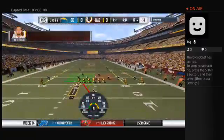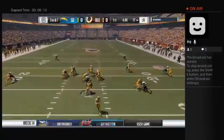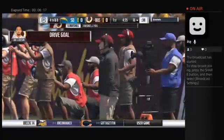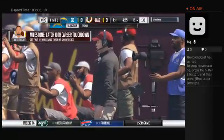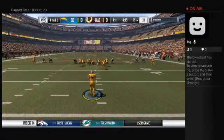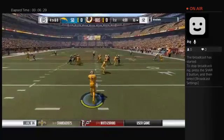And it looks like we've got a dime set here defensively. 6 DBs in the game. They'll give it to him right up the gut. And he is going to lose yardage here. That'll make it 4th down after a loss of 1. Now on 4th down, the 2014 NFL leader as a rookie in yards per punt, Tress Way on to kick it. Back deep is DeAnthony Thomas.